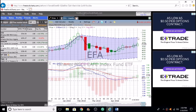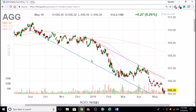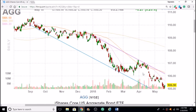And last of all, we'll take a look at bonds. That is the F fund or ETF AGG. AGG continues to be breaking down. We're sitting at the 105.30 line right now, and I just would not invest in this fund if I were an investor at this point. Not worth your time, not worth getting into.